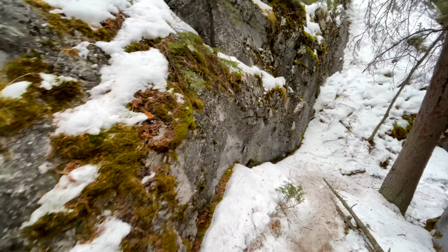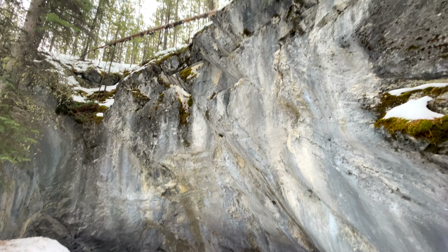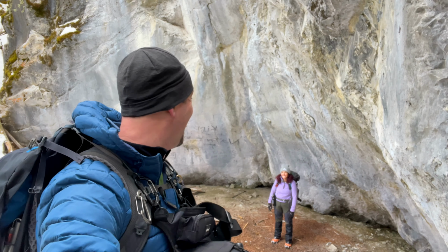I was looking down the canyon over there and taking some pictures, and then I was like, where'd my partner go? I turned around and just heard rumblings, and then she found a hole. Let's go check it out. If you're going to go hide down a crevasse, you gotta tell me. You can't just run down here.